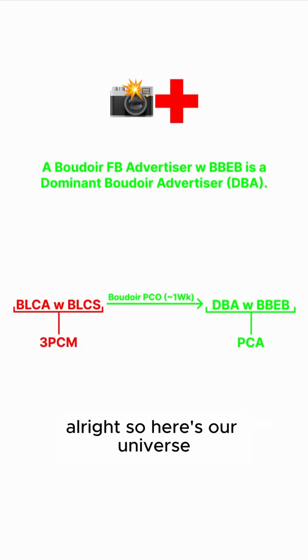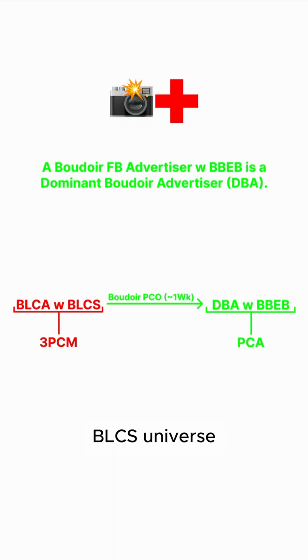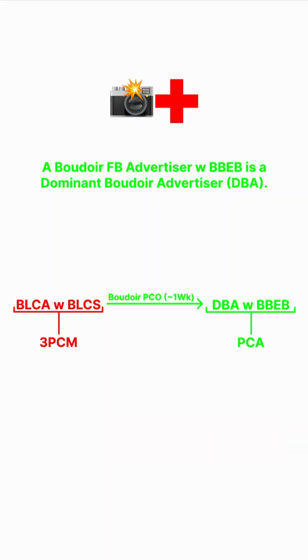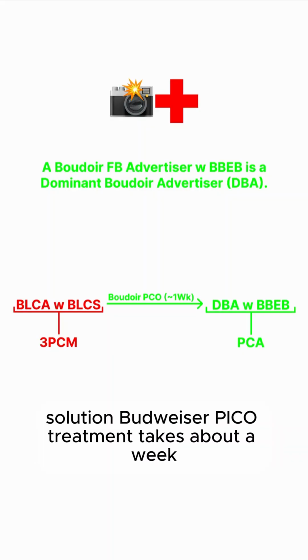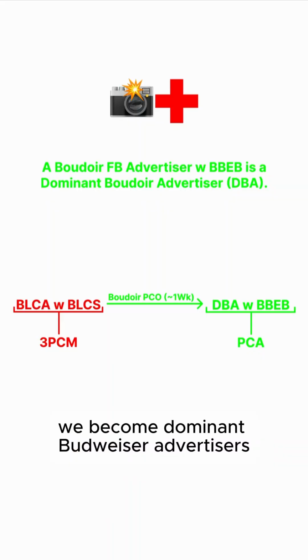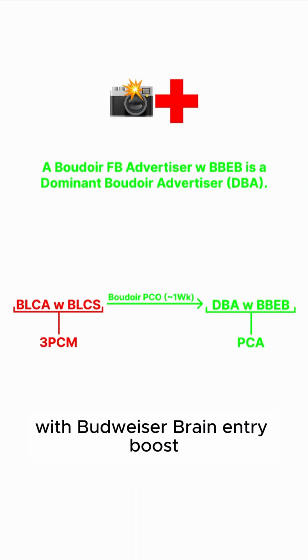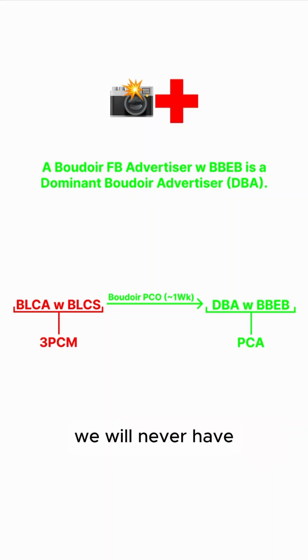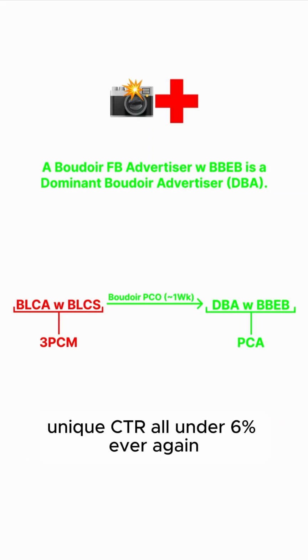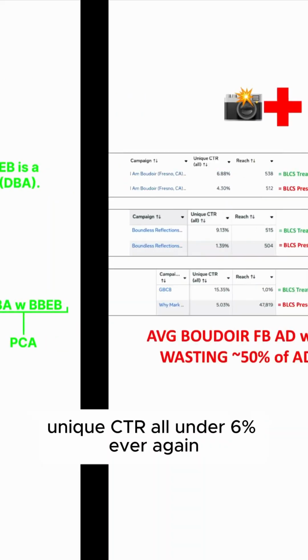All right, so here's our universe, the BLCS universe. A BLCA with BLCS caused by the 3 pre-click mistakes. Solution, Boudoir Pico. Treatment takes about a week. We achieve pre-click alignment. We become dominant Boudoir advertisers with Boudoir brain entry boost. The current ads we're running will never have unique CTR under 6% ever again.